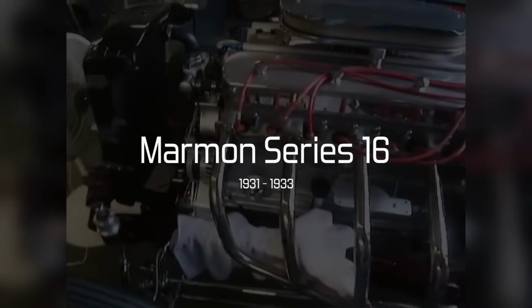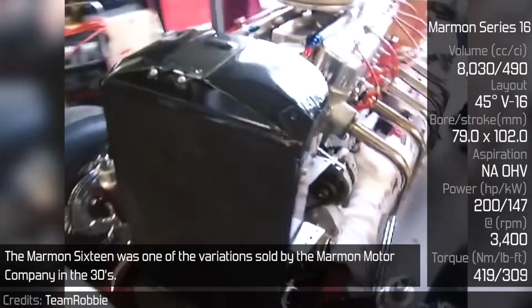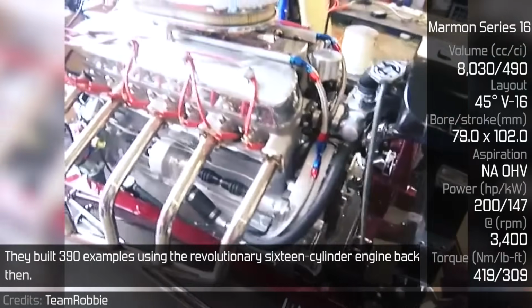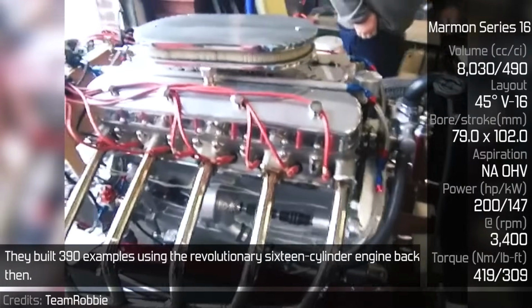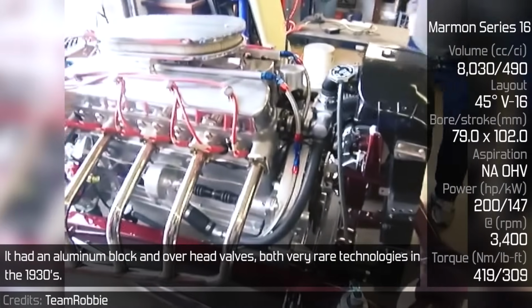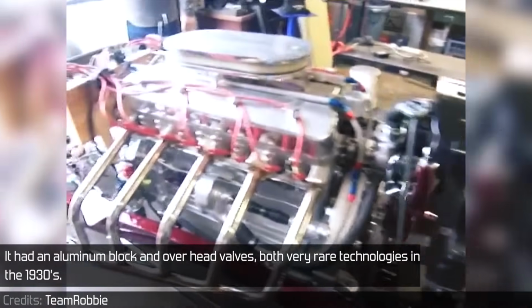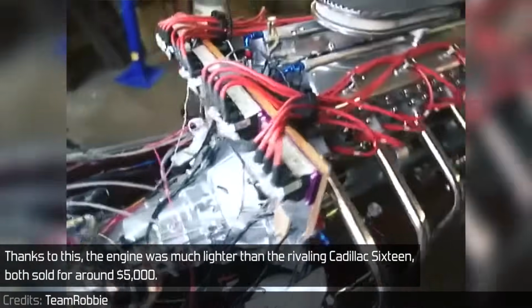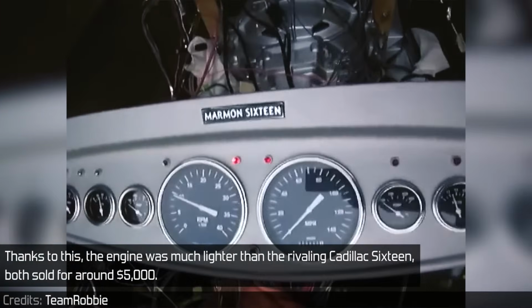Marmon Series 16. The Marmon 16 was one of the variations sold by Marmon Motor Company in the 30s. They built 390 examples using the revolutionary 16-cylinder engine back then. It had an aluminium block and overhead valves, both very rare technologies in the 1930s. Thanks to this, the engine was much lighter than the rivaling Cadillac 16, both sold for around $5,000.